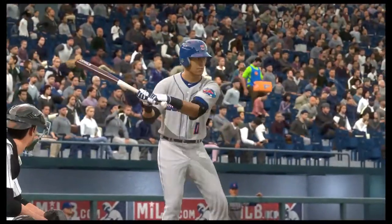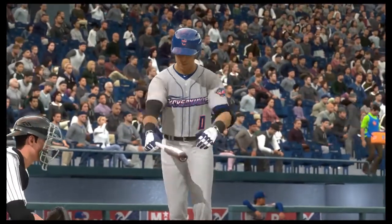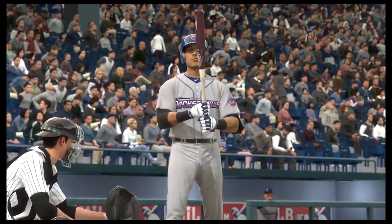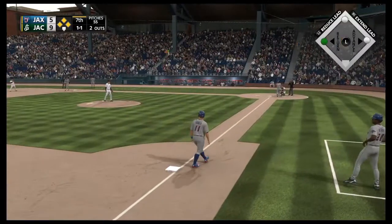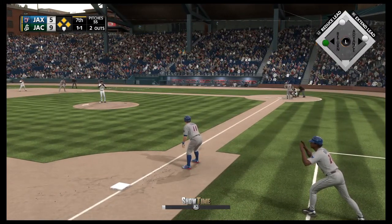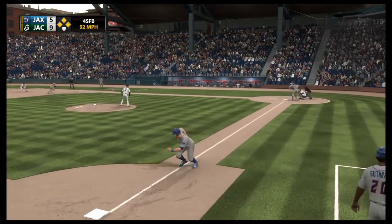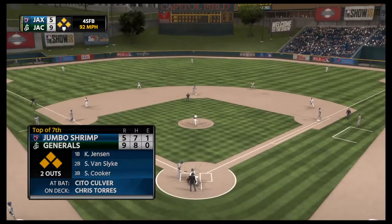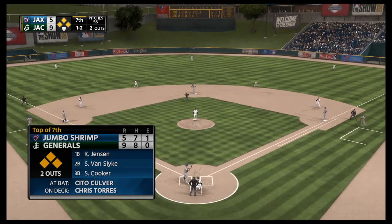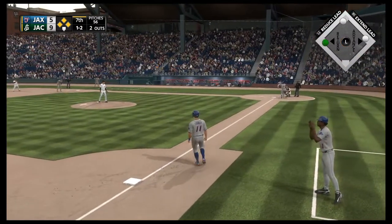Yeah, Matt, I kind of doubt he's thinking about going yard, even though that would be the best result they could hope for. He's not a long ball threat, and he knows it, so he could just be looking for some way to keep that line moving. The 1-1 is in there for strike number 2. Three runs already home here.